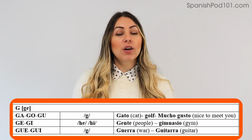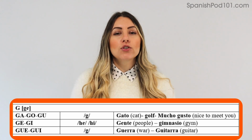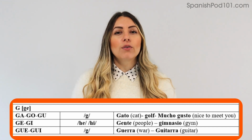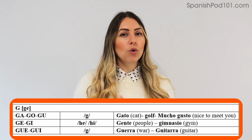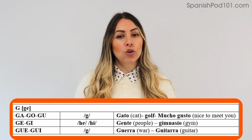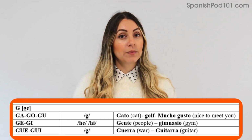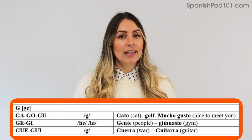But we're going to have different pronunciations depending on, again, what vowel follows this letter. So, for example, if we have G-A, G-O, G-U, we're going to say the G sound. Yes, G. For example, ga, go, gu. Por ejemplo, gato, golf, mucho gusto. See, so here is a G sound.